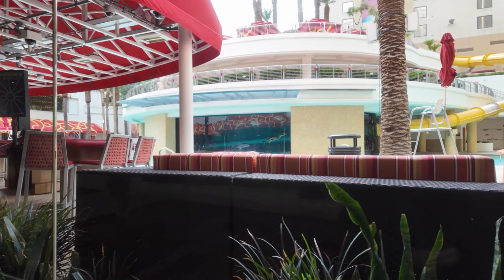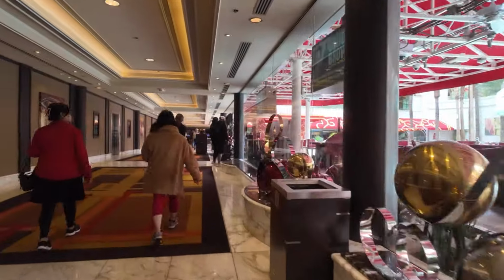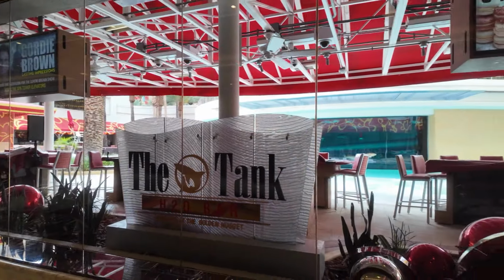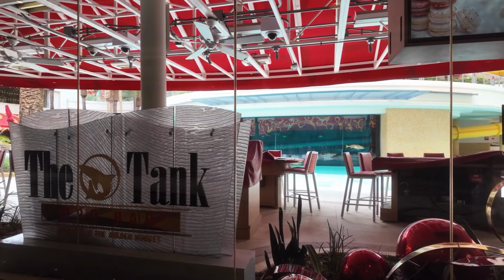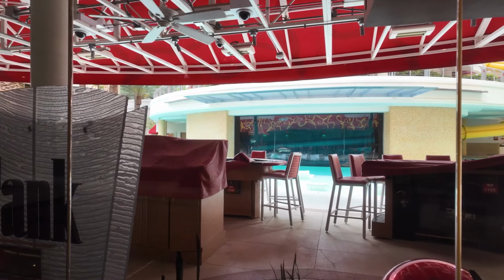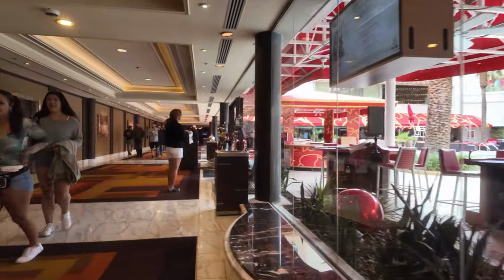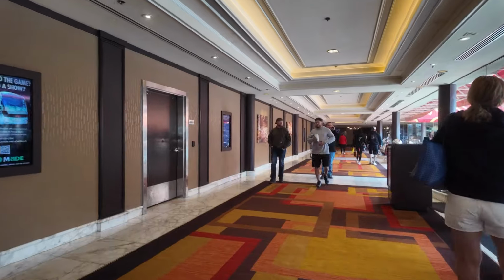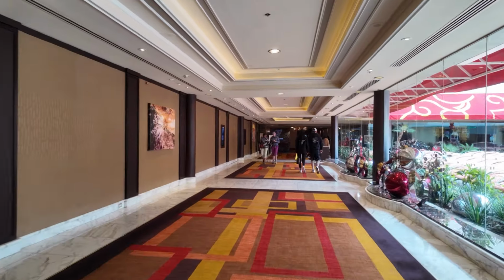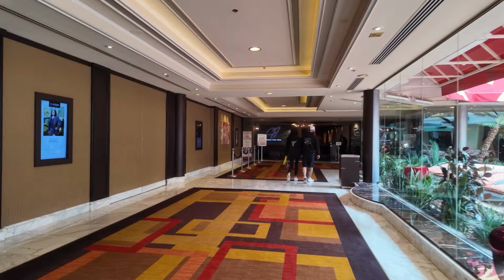Oh, those are nice fishes right there. So they have a slide. Let me go up here. Oh, here it is. It's called the Tank. It is a bar, the pool at the Golden Nugget. All right. And so, yep, it has fishes. So at Fremont Street, Golden Nugget looks small, but when you go inside, it is so huge.